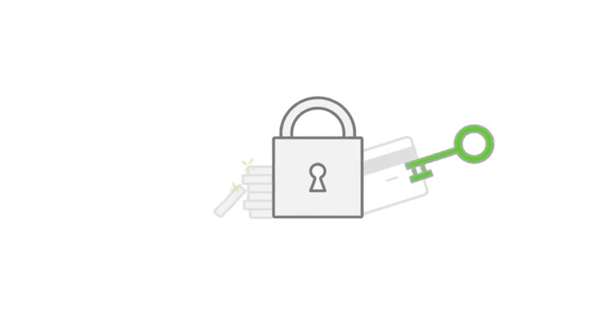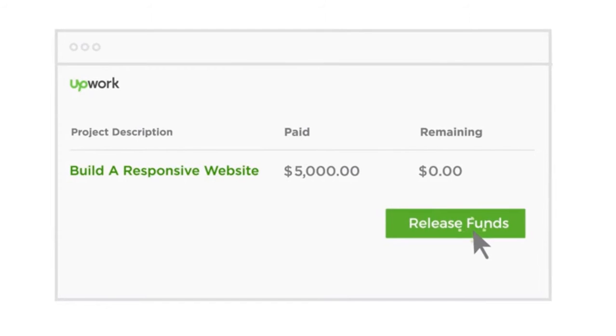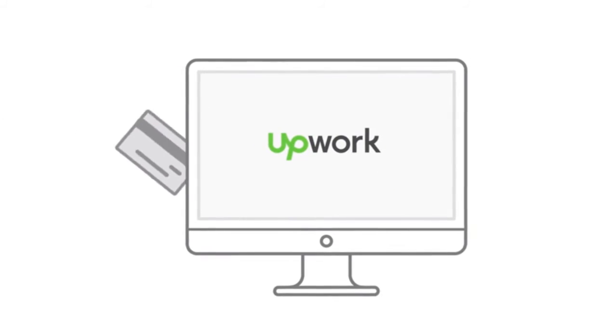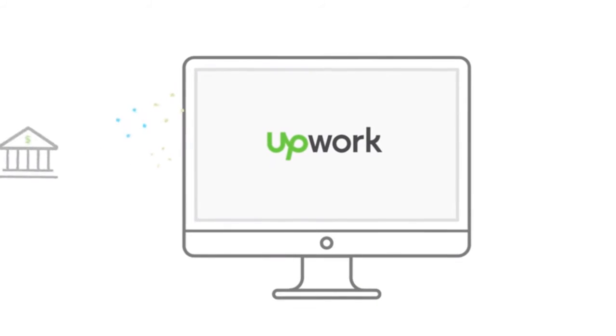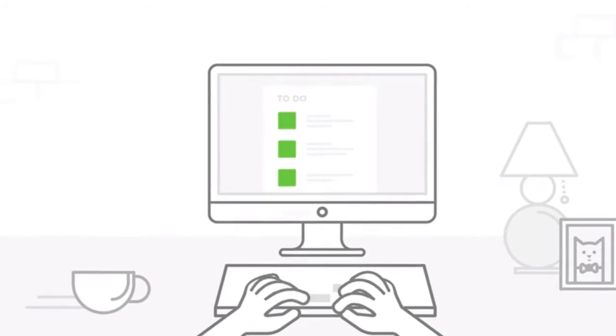Once the job is finished, you pay through Upwork. Upwork payment protection ensures you only pay for work you authorize. Timesheets and invoices are submitted on Upwork, and you can pay with a credit card, PayPal, or bank account. Upwork collects a small fee and passes the rest on to your freelancer. That's it. Job well done.